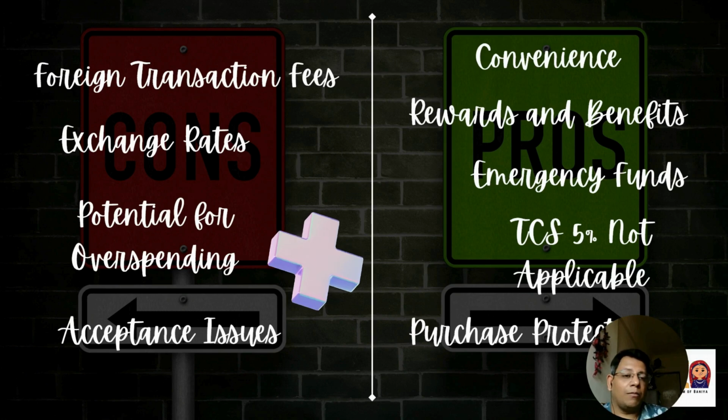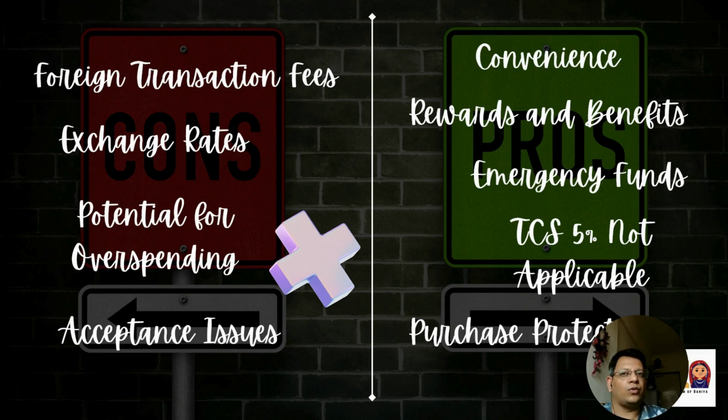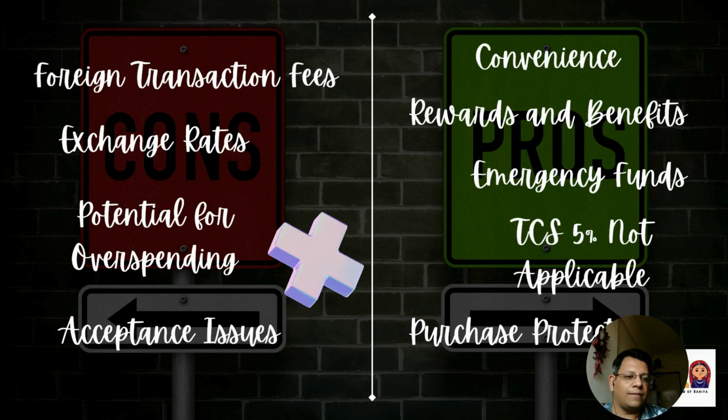Okay. Rewards and benefits are also there. Many credit card issuers do provide extra benefits, extra rewards on foreign spending. So that benefit is also there. You get similar points. You can convert those points to your air miles, and then you can also book hotels. So lots of benefits, right? And if you're spending around a lakh rupees abroad, going anywhere, that's a lot of points you can gather.